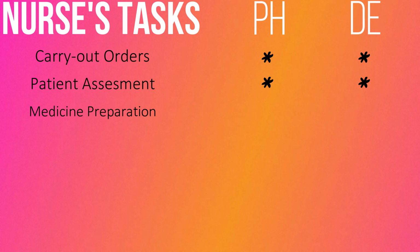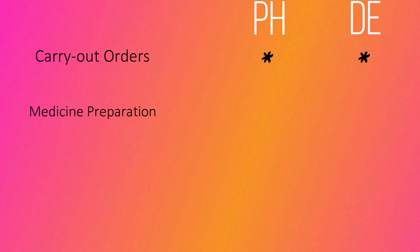Medicine preparation. Okay, we do that both in the Philippines and Germany. Sa Philippines, we do antibiotics as well, even in Germany. The good thing about Germany is that everything is disposable. Like, one-time use lang sa pagpe-prepare ng medicine.